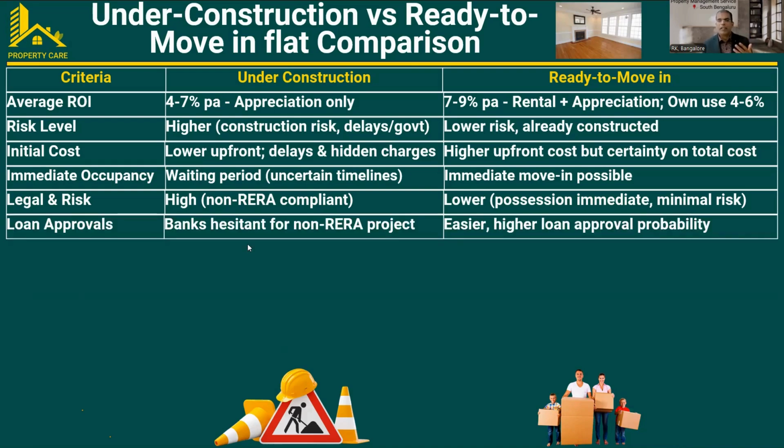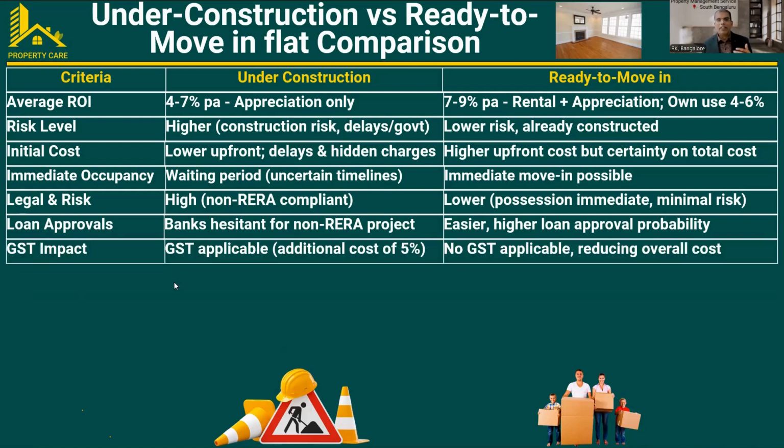Loan approvals: generally for this kind of project, non-RERA registered properties, leading banks won't fund. So there are some challenges on the loan. Whereas here they know about the project and completion status, OC and CC, they verify it and release the loan. And GST impact: since it is an under construction property, it attracts 5% GST. And here, since OC and CC are received, there is no GST, and it reduces the overall cost.